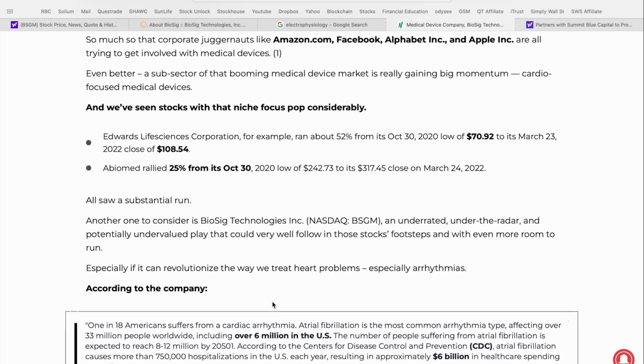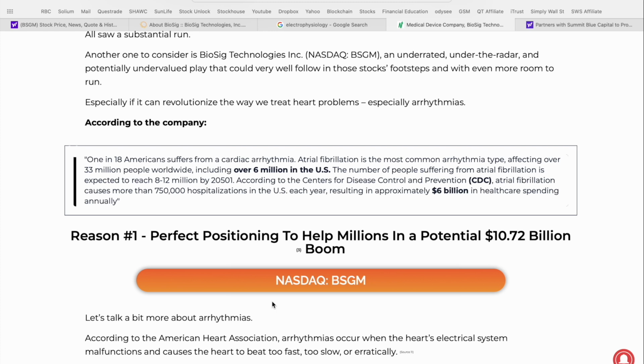And that's exactly what leads us to BioSig Technologies, which is another one of these candidates to consider holding in your portfolio. So it's underrated, it's under the radar, and may represent an undervalued play that could do very well, similar to some of the other stocks we've seen in this space. Now, the article then goes on to lay out 4 specific reasons, which we're going to discuss, why they feel BioSig Technologies should be on your watch list.